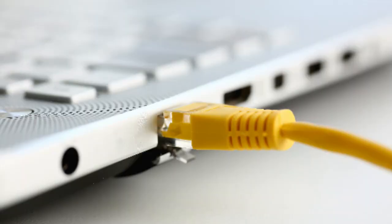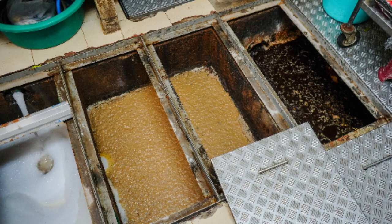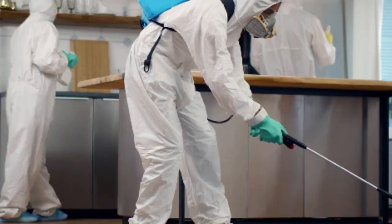Ethernet connections. Those are big ones because some of these tablets need to be hardwired just to make sure nothing goes wrong with the Wi-Fi and your orders. Grease trap cleaning. So who's going to clean that? Someone has to come out and clean it. Your hood. You're going to have lots of orders. That hood gets nasty really fast. And very importantly, you're going to have to get rid of some of these pests. But these pest control companies come out and take care of a lot of the stuff for you.